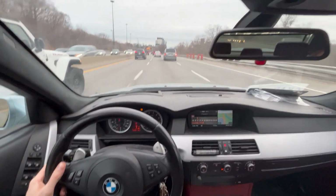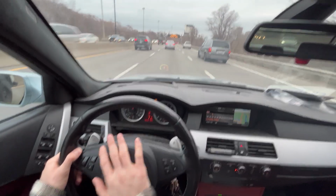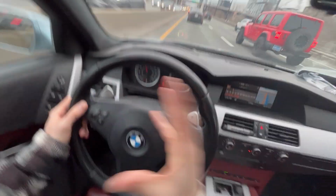If only my horn worked, that would be great, because I've had to use it in the past. There'd be some close calls, but it doesn't do anything, doesn't work. So we got 60 kilometers left in the tank, and that's a generous 60.